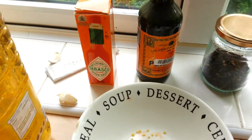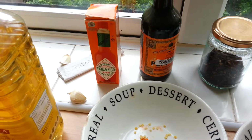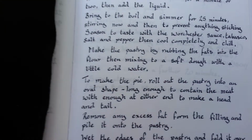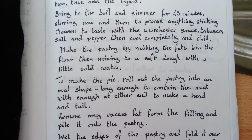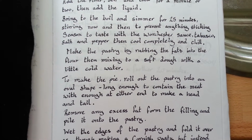So you get your salt and pepper, and also your Worcester sauce and Tabasco sauce. Use a good Worcester sauce, or if you're an American, Worcestershire sauce. Worcester sauce, pronounced Worcester sauce, guys. Worcester sauce, salt and pepper, and then cool completely and chill.